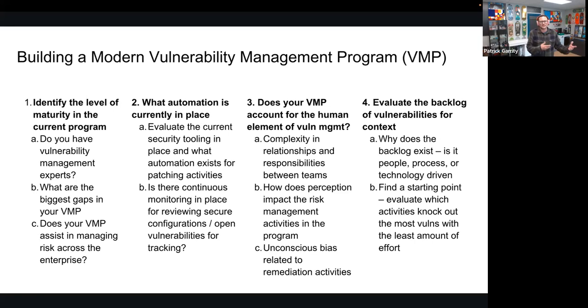And if you're not doing risk acceptance, well, you are. Everyone is doing some form of risk acceptance. The question is whether they're tracking it, or whether they know they're actually accepting risk, which I think is an unfortunately common scenario for a lot of organizations.